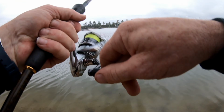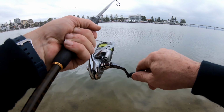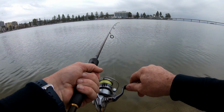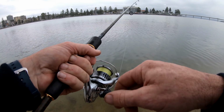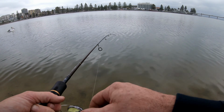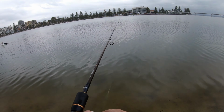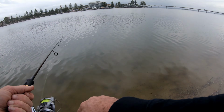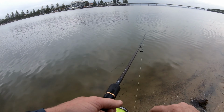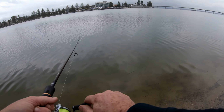Yep. Oh, yep. I think the lure just gets stuck on the side of their head and they come in sideways a bit. Oh, he's off. Perfect. G'day, mate. Well, the tide's still coming in. It's the last hour or whatever coming into high tide, so everything's pushing in.